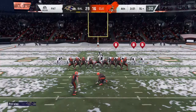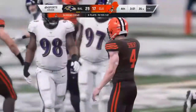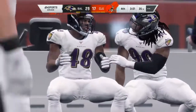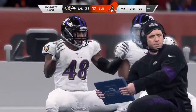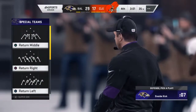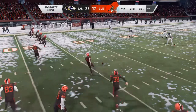Seibert on for the PAT. And they're able to cut the deficit to 12. So the drive there took 6 plays, and it's capped off by the Browns touchdown. Two scores down, 3 timeouts left. Still a chance if they can somehow get this one back.